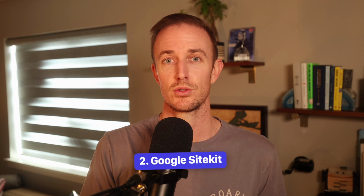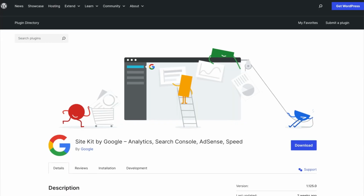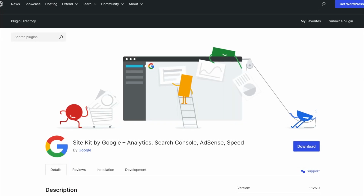Number 2 on the list is Google's Site Kit plugin. This is great if you use Google Analytics or Google Search Console to learn more about who your readers are and how people are discovering your blog. Site Kit is a great plugin because it allows you to connect Analytics and Search Console directly into your WordPress site so that you can see insights about who your readers are, which pages are getting the most traffic, and where they're coming from right inside your WordPress dashboard.